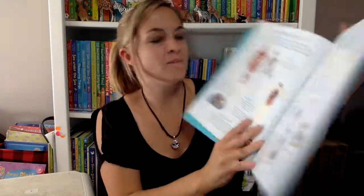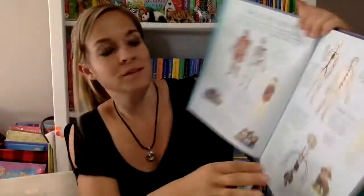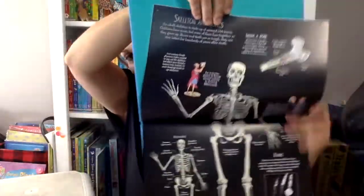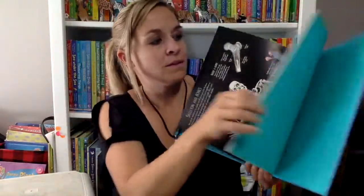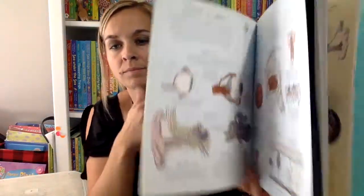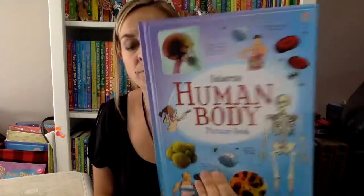The body is such an amazing thing. And there's so much to learn from it. Even upside down. So this is really great. So yeah, that is the Human Body Picture Book.